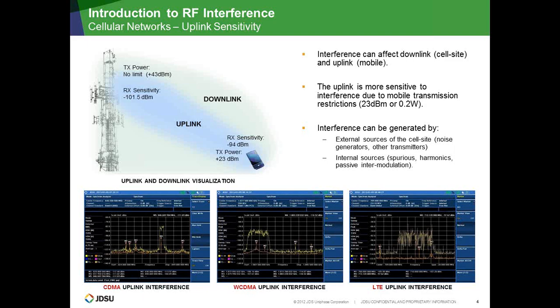The source of interference in cell sites can be, as I mentioned, external, due to other transmitters or other devices that generate noise, right? So it can be, as I mentioned, RF leakage in radios, or passive intermodulation. But again, regardless, it's really important to look into the type of interference, first to have the ability to detect, identify, and then finally to locate where the source of interference is.